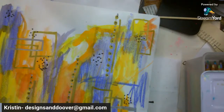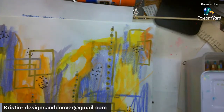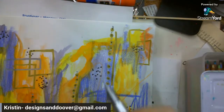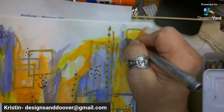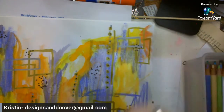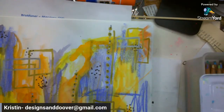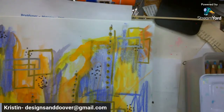Oh, I'm glad he liked it. I'm hoping it'll be cool. I like the color combination. It's not my normal color palette at all, but it's bright, so I like that. And then it's different, so I like that. There'll be things I take away from this that I didn't even think I would.